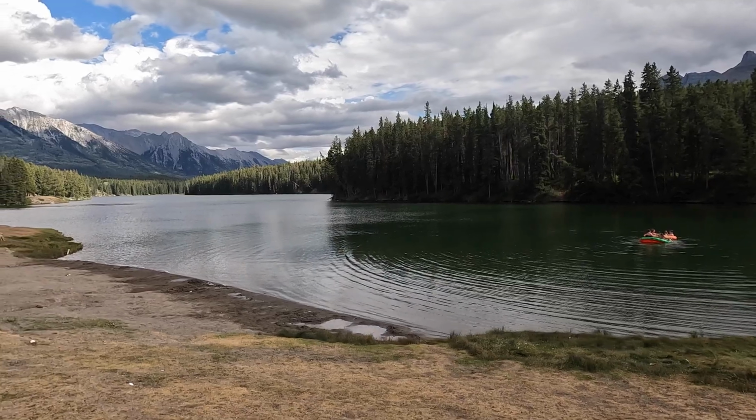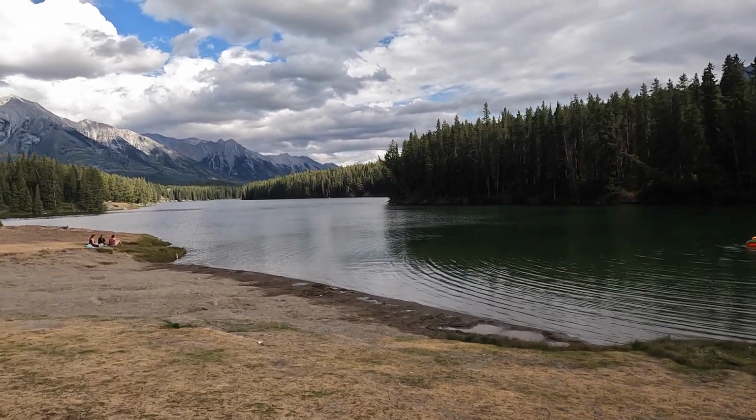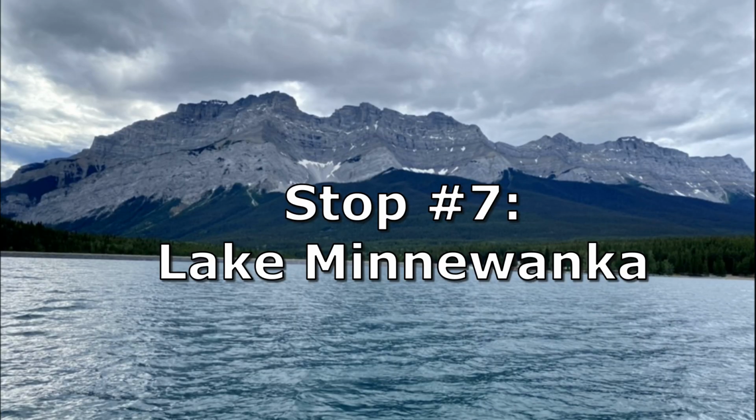Behind me, there's a beach. It's one of the only beaches in Banff. Definitely a nice little place to picnic. Our next stop is to Lake Minnewanka.